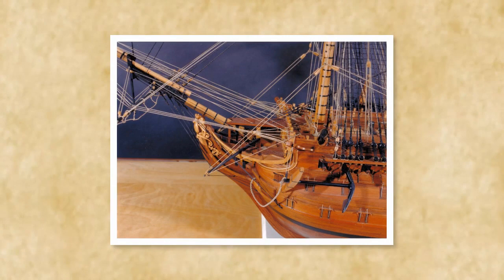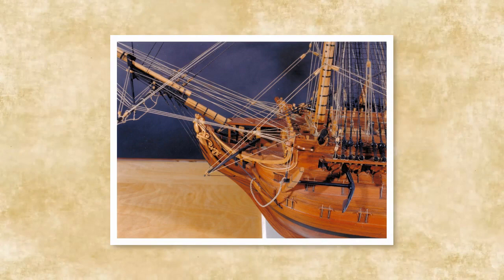As well as seeing the original Victory at every turn as a beautiful example of creativity rather than a destructive force of war, when the chance occurred to add a very personal touch to his model, he took it.